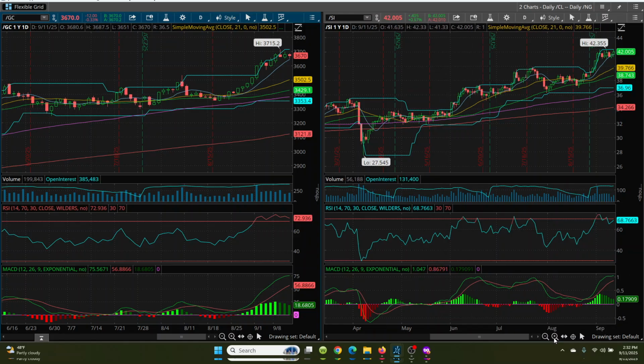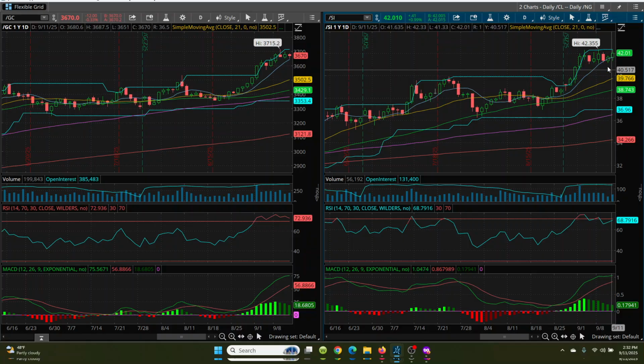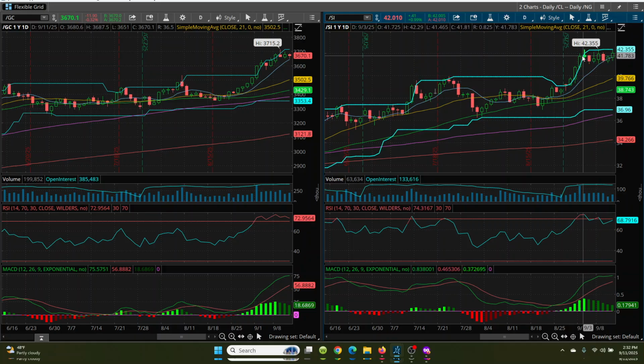Okay, here we have silver. Now, silver is doing a really good job. But again, we're still just in a consolidating situation. Now, we're sitting here at that 42.01. That 42 is going to be a very, very crucial level, like I was pointing out when we were all the way down in this area.